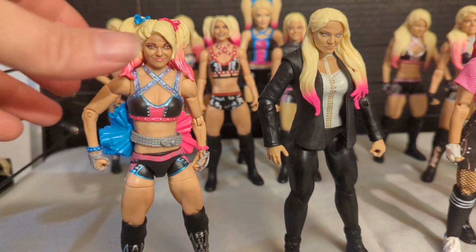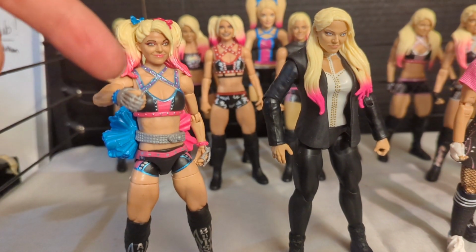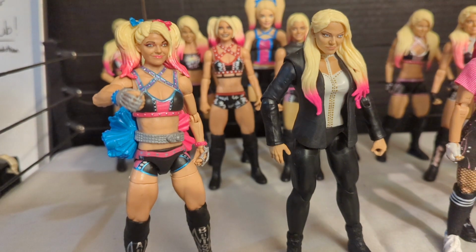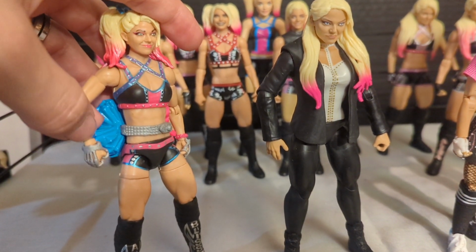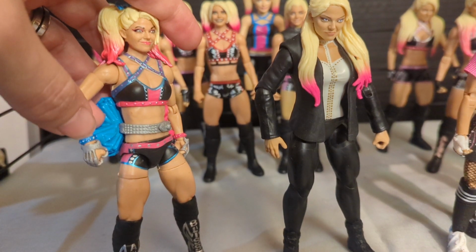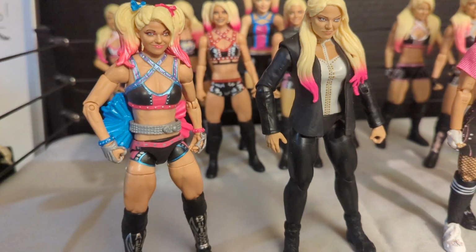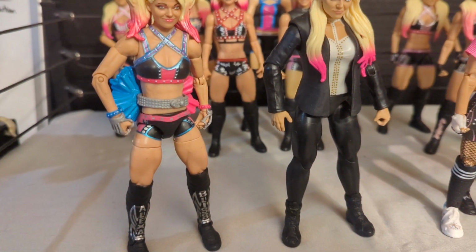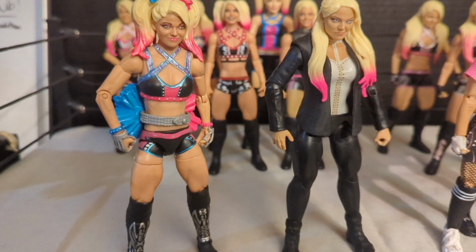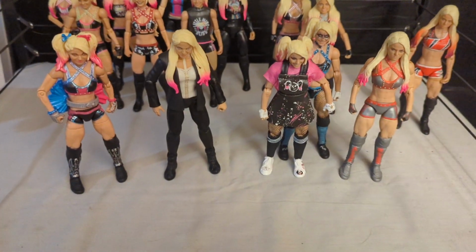She still had her little knuckle glove things that they actually made, and those are separate pieces. So good. She has the armbands that, if you pop the hands off, you can pop these off. They're not molded onto the figure. They slide up and down, so you have removable armbands. There was so much stuff that went into this figure that wasn't on a lot of other figures. It was just so, so good. But that's my Alexa Bliss Mount Rushmore.